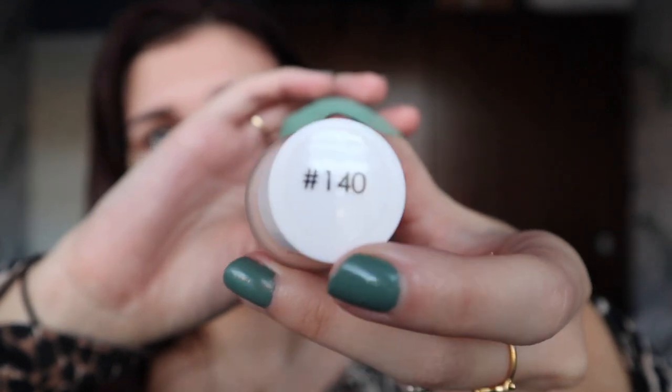I find that I've got quite a spotty chin right now, so I might go a bit heavier down there. By the way, this is shade 140 that I'm using. You can kind of see here just how full coverage it can get.